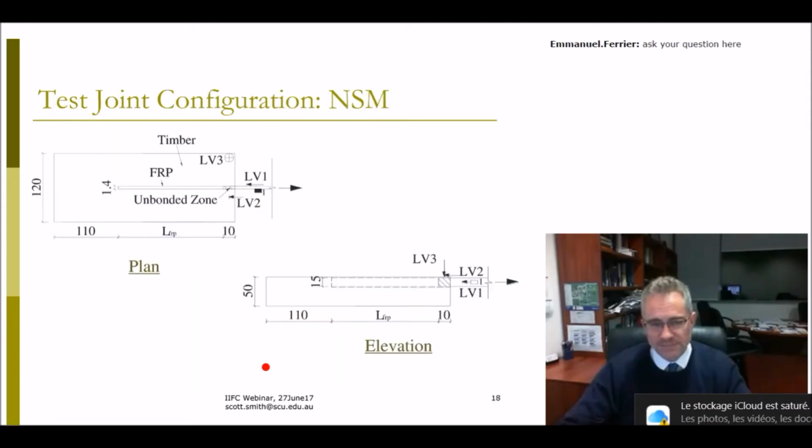Here is the arrangement for the NSM configuration. We've got a 1.4 millimeter wide strip, 15 millimeters deep. The strain gauge is only attached to the exterior of the FRP. We haven't attached anything within the length of the bond; we didn't want to disturb that bond region. In the NSM and the EB tests, we've also used LVDTs to measure the slip taking place between the FRP and the timber at the loaded end of the joint.